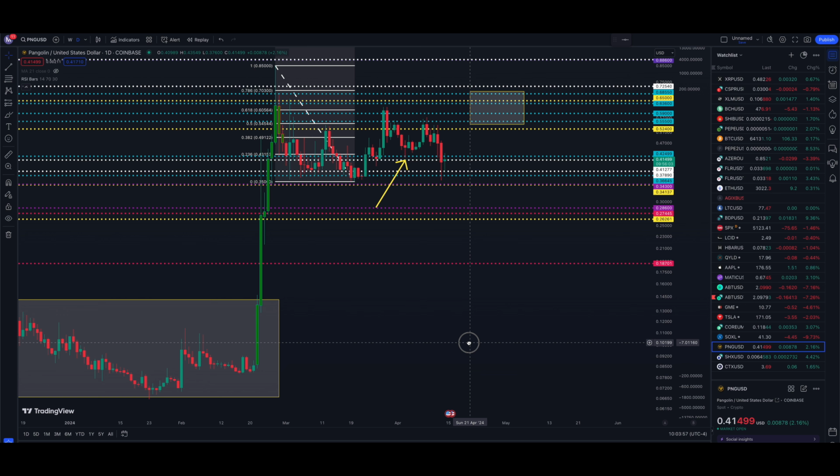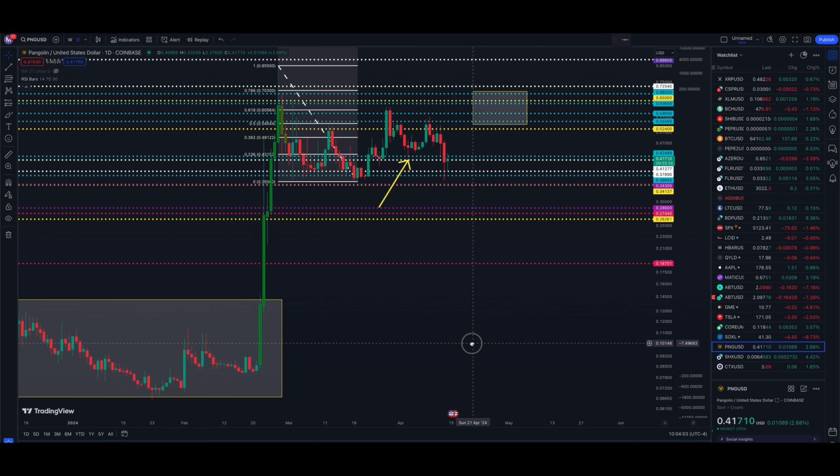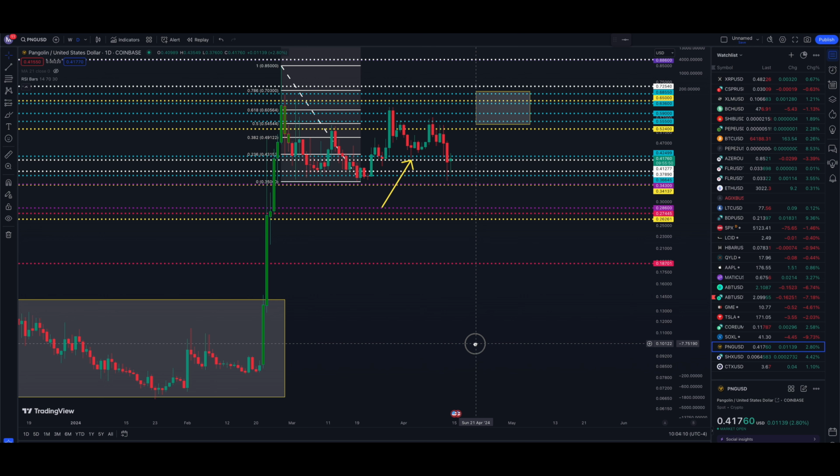We're taking a look at Pangolin this Sunday morning. PNG USD is the ticker symbol here on tradingview.com. Coinbase here is the data, daily chart. So that's the time frame we're going to be looking at today.